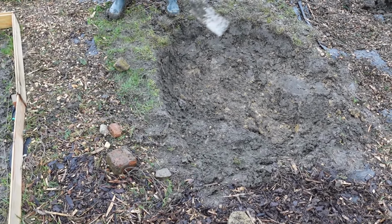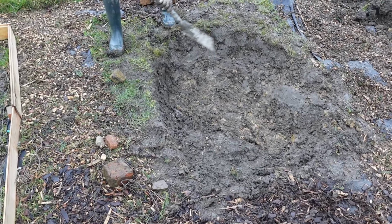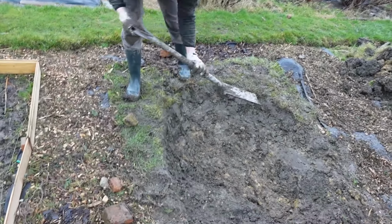Right, should we get the pond liner in? Yeah? Cool beans. Good effort, babe. 10 out of 10.